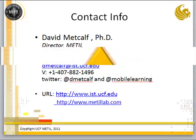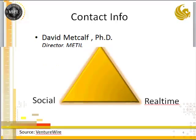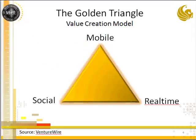I'll end on this slide right here too. So hopefully that helps some of you who are really looking at innovation as a strategy and a big picture way that you want to conduct yourself.